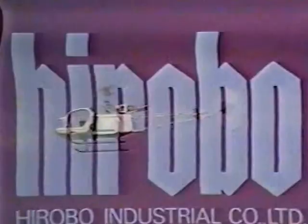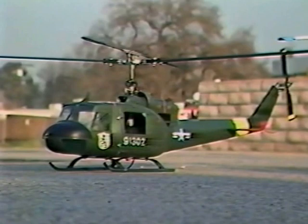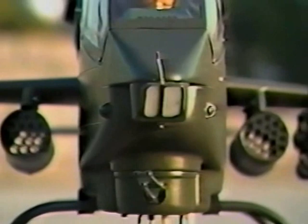Gorham Model Products is proud to present the complete Hirobo line of superb scale helicopters featuring the most complete kits available. Some kits even include the muffler. All kits feature many of the plywood and fiberglass parts already assembled. The attention to exact scale detail is evident on all models. For example, the Tow Cobra is without a doubt the most complete and accurate radio control helicopter ever produced.